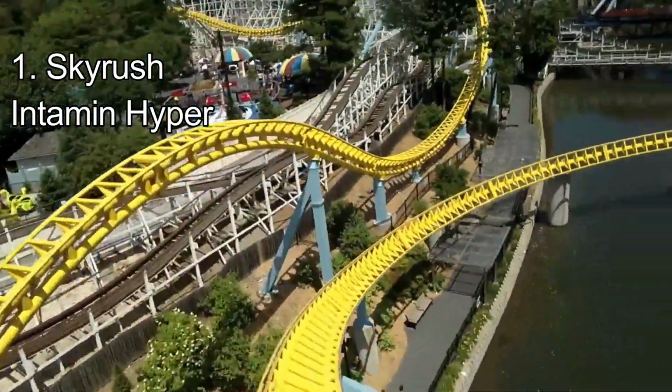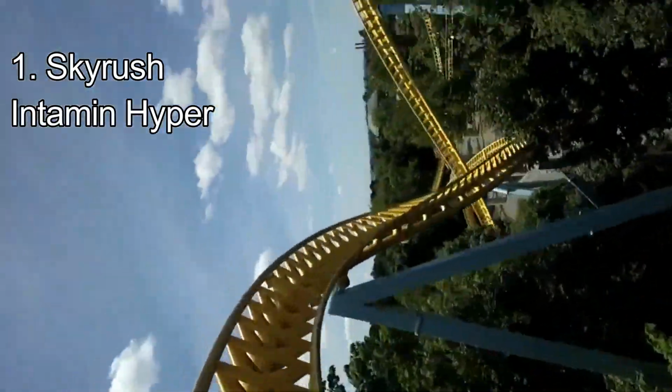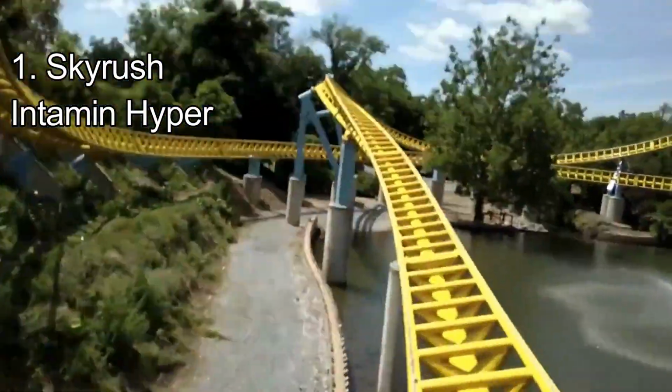This ride is short, but it is a rush throughout the entire ride. I can't believe something like this exists. That's how crazy this ride is. This is definitely number 1 in the park.